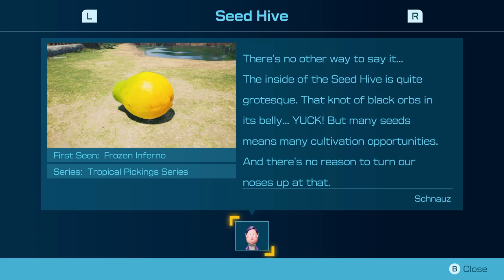There's no other way to say it. The inside of the seed hive is quite grotesque. That knot of black orbs in its belly. Yuck. But many seeds means many cultivation opportunities. There's no reason to turn our noses up at that.